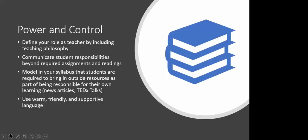To sum up some of the improvements we can make in syllabi focusing on the factor of power and control, define your role as a teacher and include your teaching philosophy. Not a whole big paper teaching philosophy, but a paragraph will do. Communicate students' responsibilities beyond just the required assignments and readings. Model in your syllabus that the students are required to bring in outside resources and use warm and friendly supportive language.